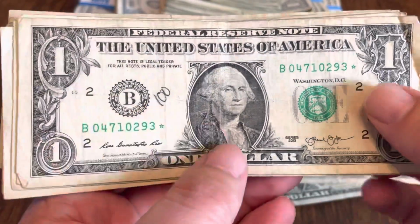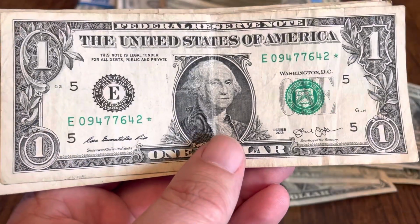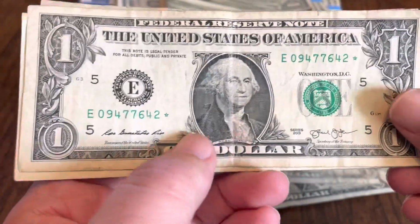2013 B, too bad they wrote on it. And another 2013 B as well. So you do find a couple of those. I found a lot of stars this week.